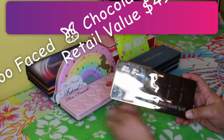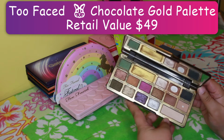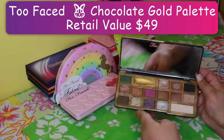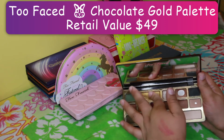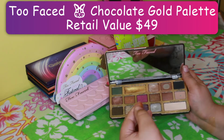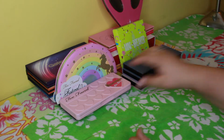Here we have the Too Faced Chocolate Gold palette. Okay, you can see I've used her up fairly well. Pan on Cocoa Truffle. Ooh, and these are really dried out. Especially Chocolate Gold, hard pan. Okay, well, it still has its effects. I sprayed the setting spray directly into the pan like an idiot and dried out the actual formula. That's the Too Faced Chocolate Gold.